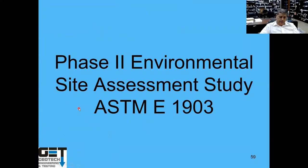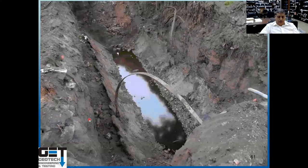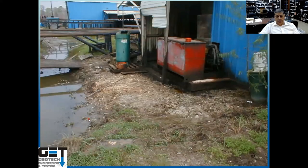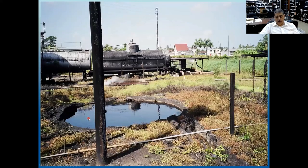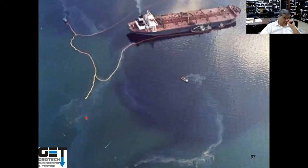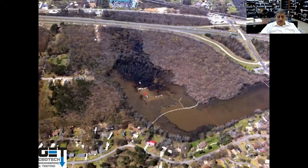When you do a Phase Two environmental site assessment, it's in accordance with ASTM 1903. And when you go out there and start finding a bunch of chemicals on the property you're looking at, you start digging and find a bunch of contaminated soils. Like you see on the east side of Houston, out there on the 225 area, east of downtown. A lot of industrial facilities out there. So when you are developing out there, you've got a lot of contaminated soil and pipeline leakage. Here's another site here. You've got contamination right there.